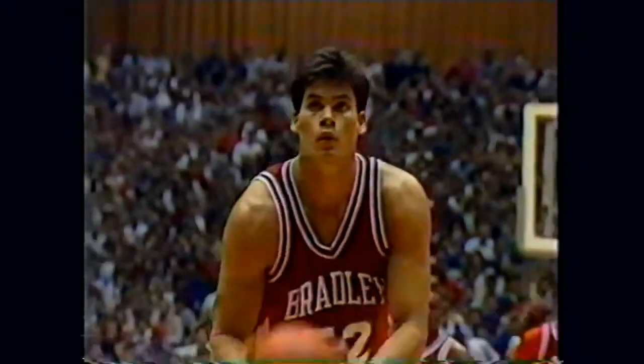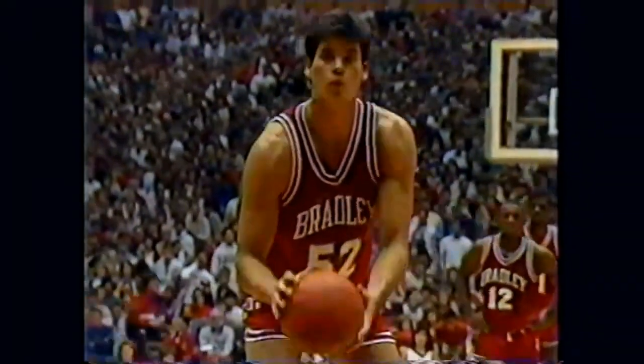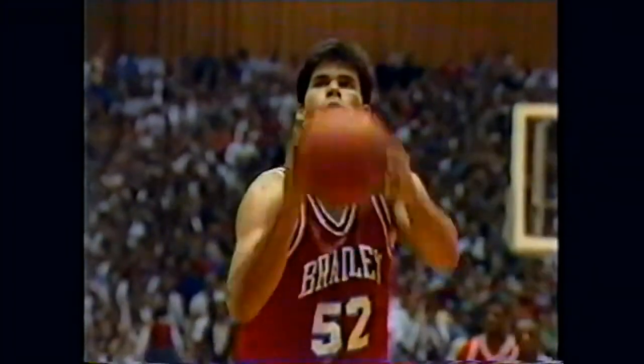Okay, that foul is on Todd Starks instead of Ricky Jackson, and the point man for Illinois State now has 4 fouls. Bruce Mordini is now 0 for his last 3 free throw attempts. He was 4 out of 4 in the first half. There you go, Bruce. He takes a deep sigh of relief as Bradley has a 4-point lead.